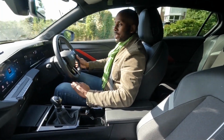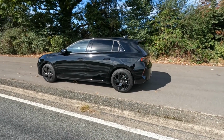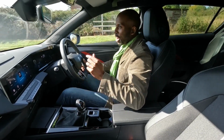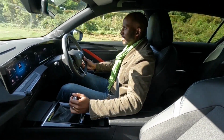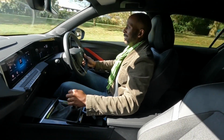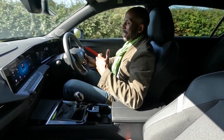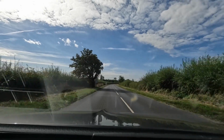What really impresses me about this car, not only its looks, but two things: how it drives and the engine sound, which I hope you can hear. That's brilliant. I find I just happily go up and down through the gears just to get that engine sound.